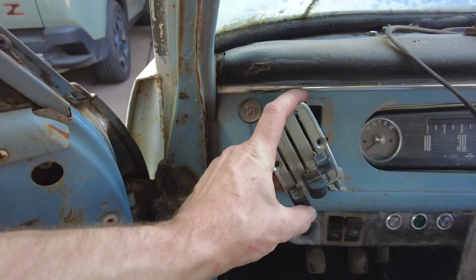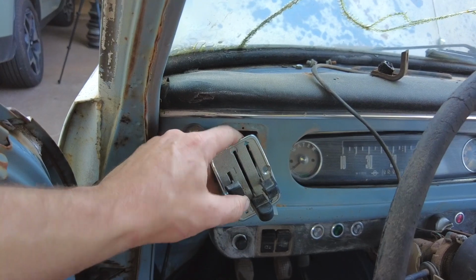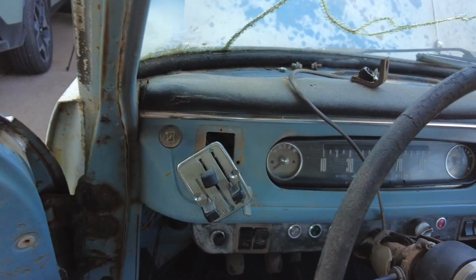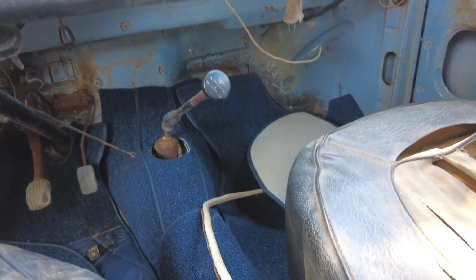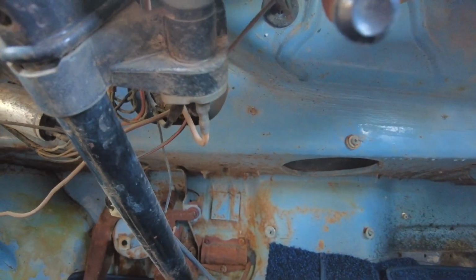This is a cool little panel here. This is for your heater control, which my heater is missing, so that's one thing I've got to get replaced. But this little guy here, this is the blower motor control. So you've got off, half speed, full speed, and then this allows you to change the temperature and whether it's defrost or coming down to your feet. Very simple. In order to use the heater, there's also one more little thing. There it is. This handle right here opens and closes the cowl vent. I'm not sure if we can see that in here, but I'll show you that off the car.